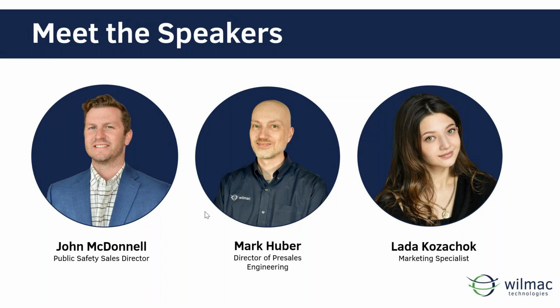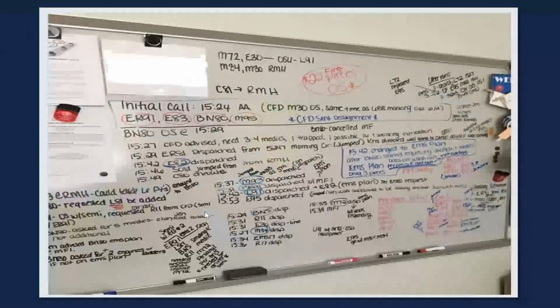So I wanted to show this beautiful photo of a whiteboarded incident. This is a major incident at a major center down here in the Midwest US, but unfortunately, this is what discovery can look like for a lot of us. It is chaotic, it's pretty unorganized, and I don't know this, but I'm assuming this took a serious amount of resources to build, a ton of manpower and a lot of time, right?